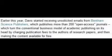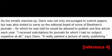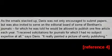Earlier this year, Davies started receiving unsolicited emails from Bentham Science Publishers, which publishes more than 200 open-access journals, which turn the conventional business model of academic publishing on its head by charging publication fees to the authors of research papers and then making the content available for free. As the emails stacked up, Davies was not only encouraged to submit papers, but was also invited to serve on the editorial board of some of Bentham's journals, for which he was told he'd be allowed to publish 1 free article each year. I received solicitations for journals for which I had no subject expertise at all, says Davies. It really painted a picture of vanity publishing.